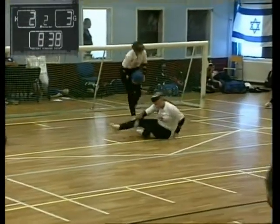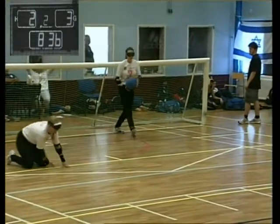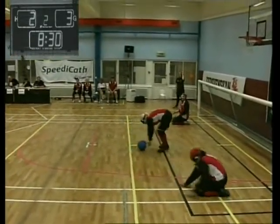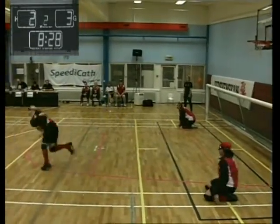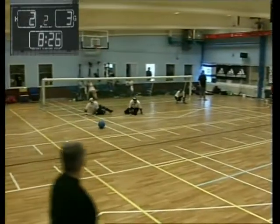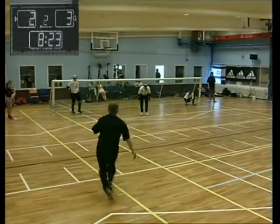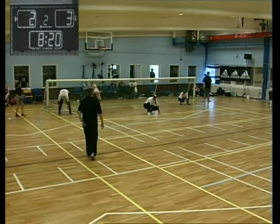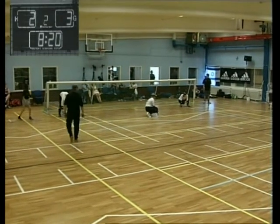Just to clarify what I did mention in the Accessible World Auditorium, for those of you who may be joining us late, there's no semi-finals, there's no bronze medal game, and there's no gold medal game. This is a Final Four round robin. The top four teams, the top two from each of the pools, are now in a round robin situation between each other. This is the first game of it.